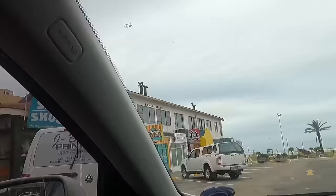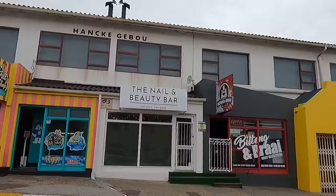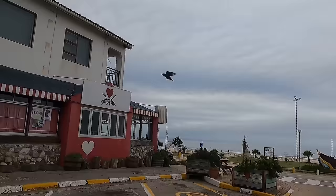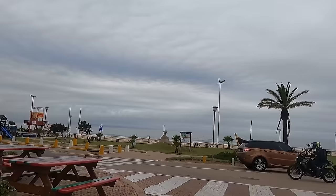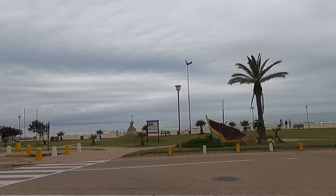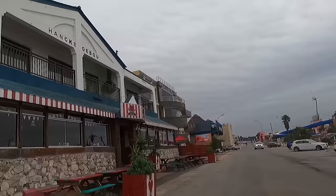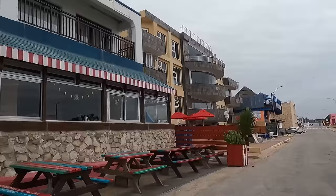So we are in Jeffreys Bay, right? The Nail and Beauty Bar. I need to do my nails. This is the beach. Looks so nice and clean, like Sea Point. And I don't know what that is, but it's nice. The boat, it's beautiful. So there's a Dolphin Beach Hotel here. In 200 meters, turn left. In 200 meters, turn left.